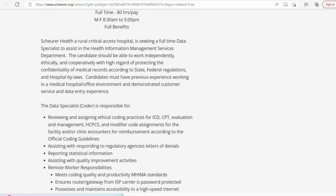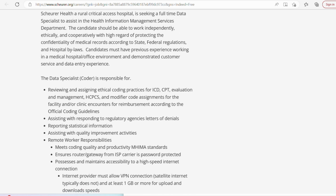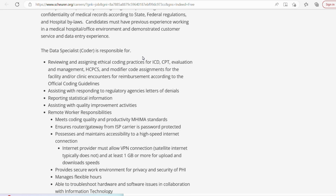As you can see on here, Shura Health is a rural critical access hospital and is seeking a full-time data specialist to assist in the health information management services department. So you're going to be working very independently. You are also going to be working collaboratively with others within the team. And what are your responsibilities for this position?